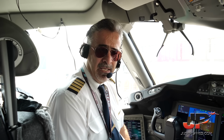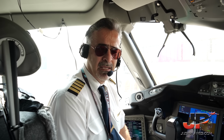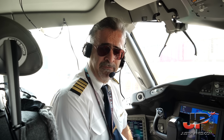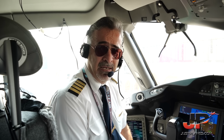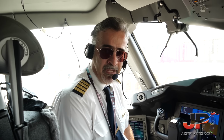We are expecting some turbulence throughout the flight, so sit back, relax, fasten your seat belts, and enjoy the flight. We shall come back to you with the latest weather for London just before descent, but the forecast now for London, we're expecting a wet day, rain showers in the afternoon, and maybe throughout the night.